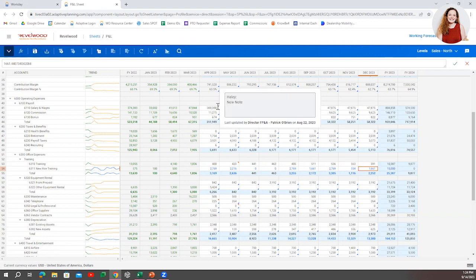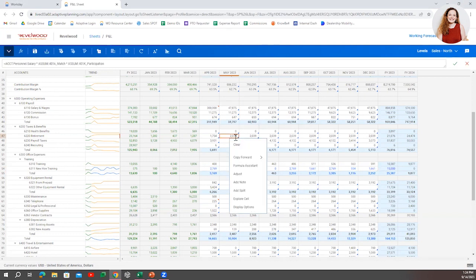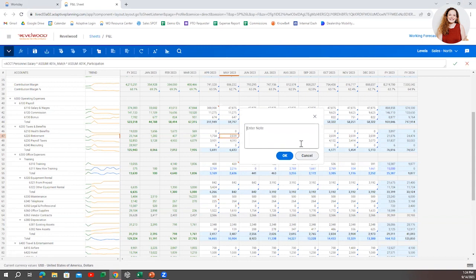You can also leave comments. Those are what those little red carets are. So if you do have individuals in here entering in their budgets, you can come in, add notes, and just go ahead and have them explain any data that they're keying in, and those will aggregate at the bottom of any report that you pull.